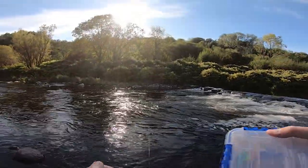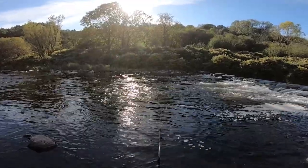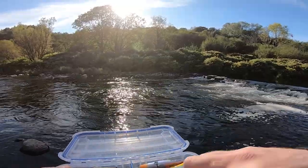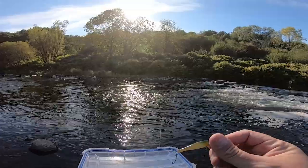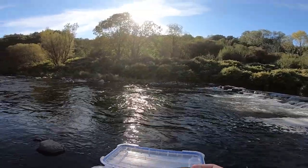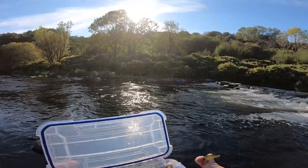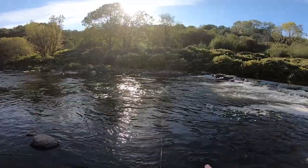I'm going to go back to a brighter white-ish colour. Just for that flash in the darker water. So we're going to try... he's got a bit of action, that's why. See, he's a little bit chippy. Oh, and I dropped him.